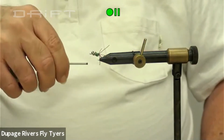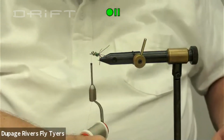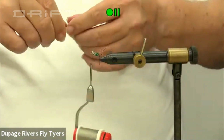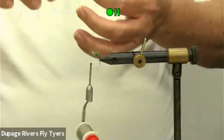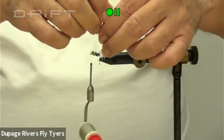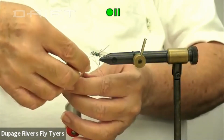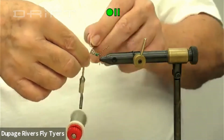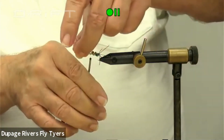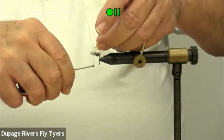Take your thread and advance it to the eye of the hook. Finally, take your one remaining rubber leg, align the tips, go behind the thread, and tie back to the hourglass eyes.